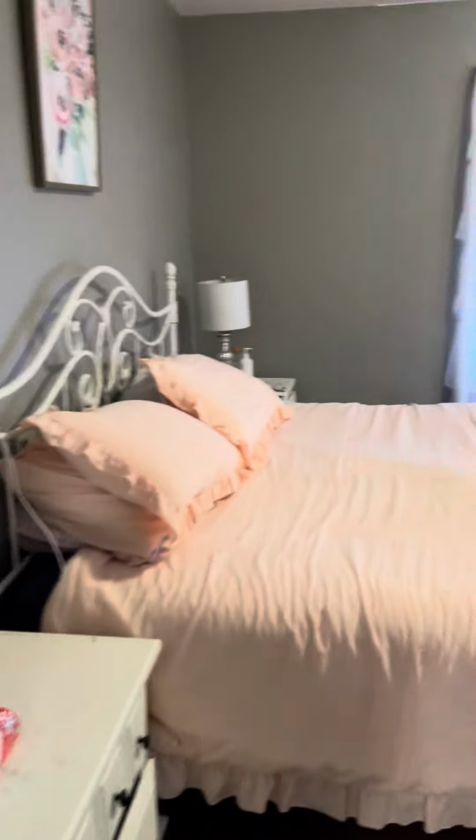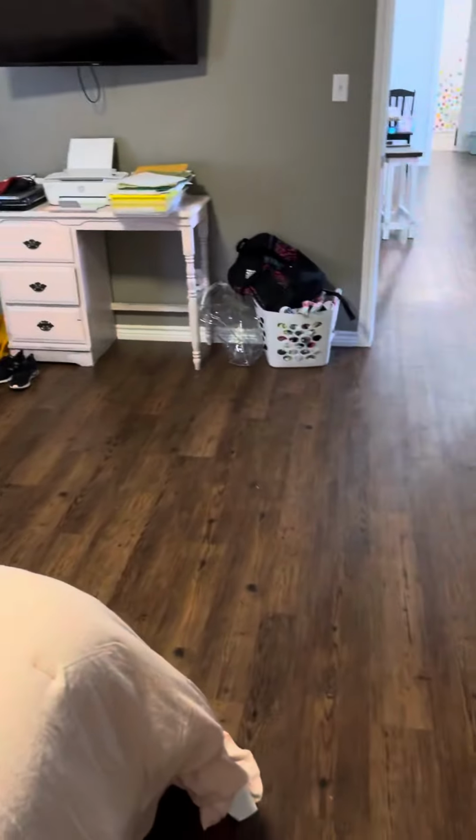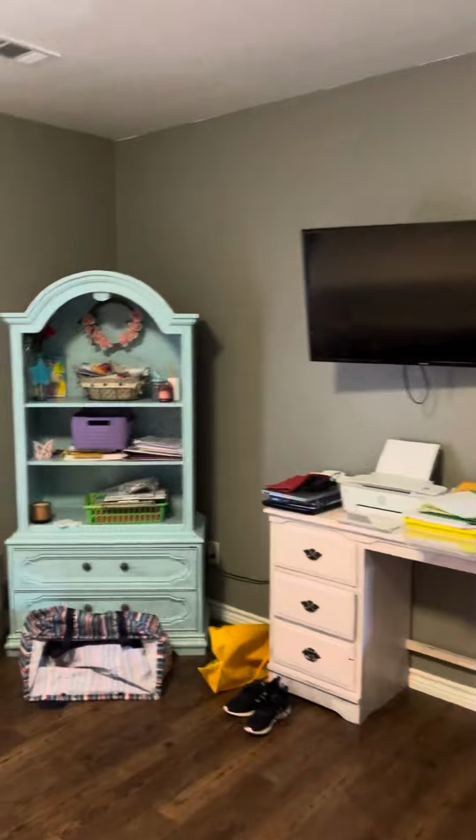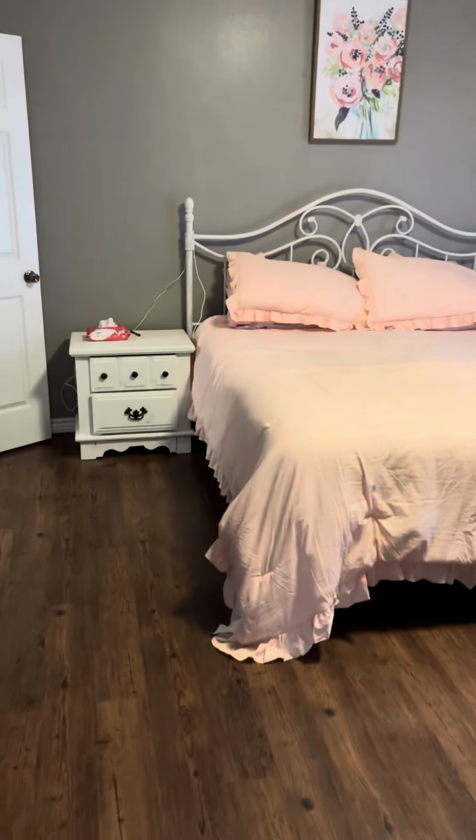And then here's the master bedroom. Pretty good size master bedroom. It's a king size bed. And then I'm going to go into the living room.